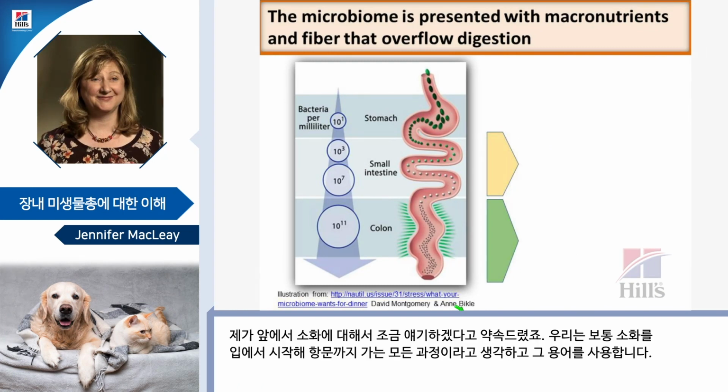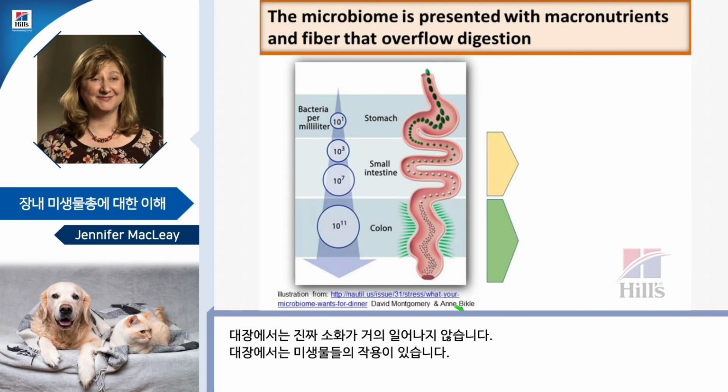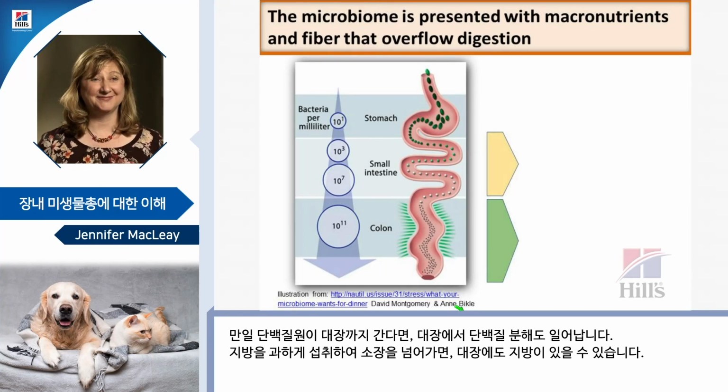So, as I promised you earlier, I said that we would talk a little bit about digestion. We often use that term, and we generally think of digestion as everything from the mouth all the way to the anus. But technically, that's really not true. And in dogs and cats, most digestion occurs in the stomach and the small intestine. Very, very little true digestion takes place in the colon. What happens there is the action of the microbes, and so what we really have is lytic actions. So the microbes lyse those fiber sources. That's called saccharolysis.